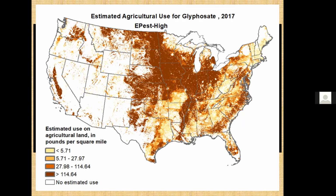And look at how dark it is, and look at how dark it is following the Mississippi River. That's a lot of pesticides. It's no wonder the bees are in trouble there. I mean, you can't find them. One of the ones that we're missing that we know of in Indiana is the rusty patch. Cute little bumblebee.